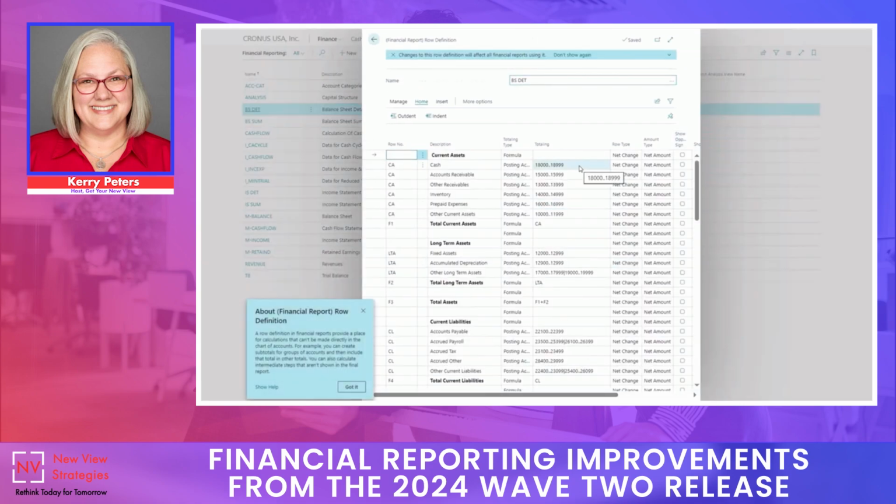And you'll notice, for those of you who haven't seen this before, this is the design of this particular balance sheet report. And this shows us all of the formulas and all of the things that make up this particular report.